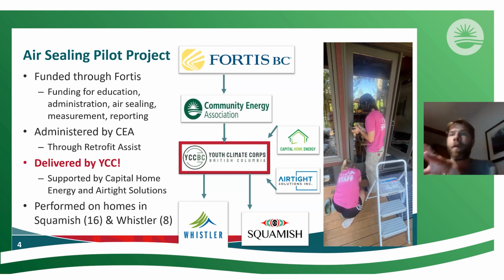The cool thing about this program is we have gotten Youth Climate Corps to be trained in air sealing and to actually deliver the air sealing measures. So they're taking the lead and actually doing the actions. However, they are supervised by Capital Home Energy, and another group, Airtight Solutions, has come into some of the trickier homes to offer support. These are all performed on 24 homes, 16 of which are in Squamish and 8 are in Whistler. So that's just a little bit of a process diagram. Again, very grateful to Fortis for providing funding for this program. The Retrofit Assist program really makes this a lot easier, and Youth Climate Corps are the ones doing the work.